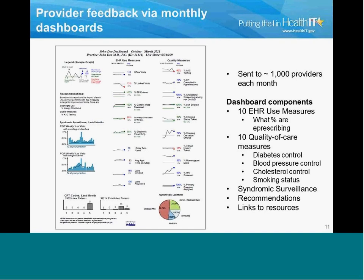So I had mentioned the provider dashboards and how this tool is used. This is a tool that we use throughout the department to share the data that is sent to us, to our providers, so they know exactly where they are and identify areas for improvement. So just showing this dashboard, there are 5 different sections. The left section shows a legend and an area for recommendations, and the recommendations are tailored to the data that is on the specific dashboard and change based on the data that is there.